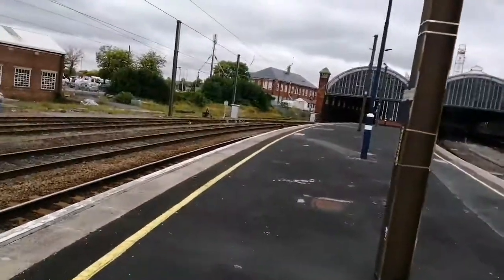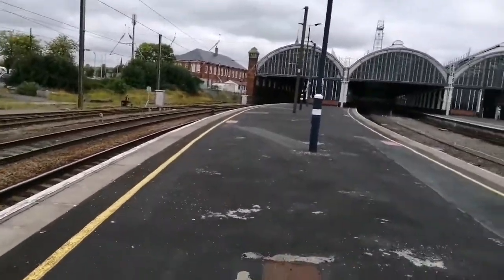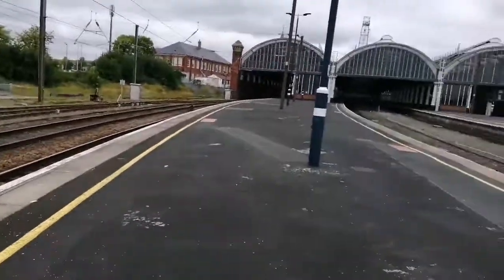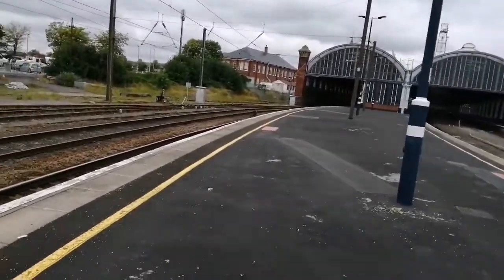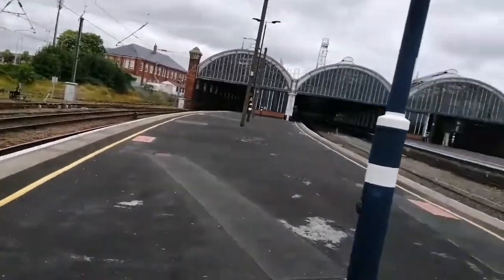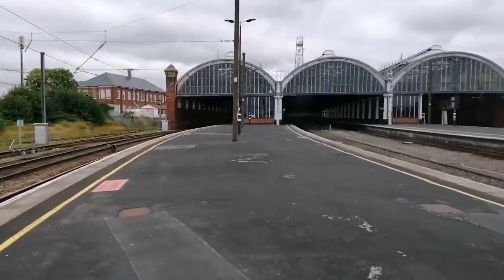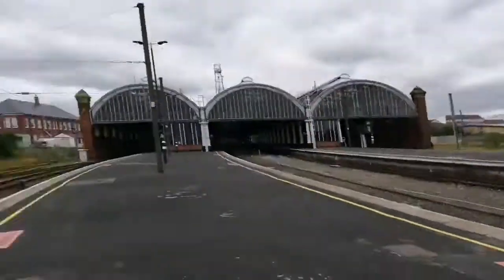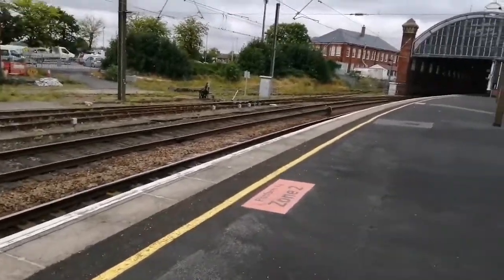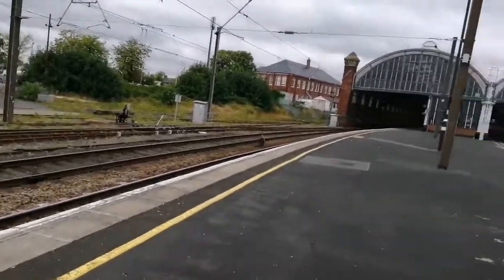Now, when they left Liverpool Lime Street, the 203 was locked out so no passengers could get on, because most of the platforms between Liverpool Lime Street and York won't fit 10 cars, so they just locked the whole unit out. So yeah, a bit of a rare movement. Basically you hardly ever see that.